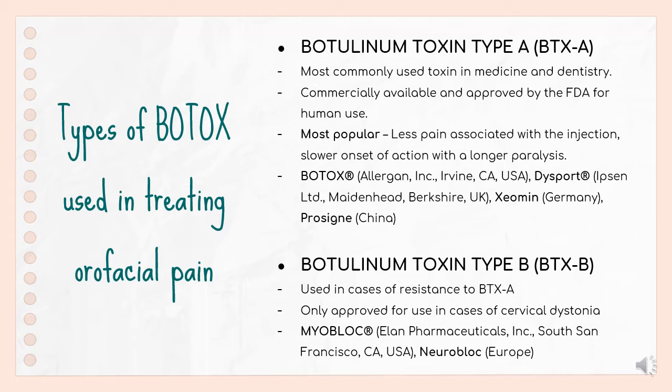As for type A, it is the most commonly used toxin in medicine and dentistry. It is commercially available and approved by the FDA for human use. Type A is the most popular as there is less pain associated with the injection, and it also has a slower onset of action with a longer paralysis.